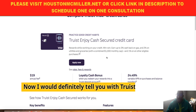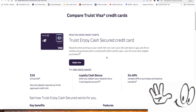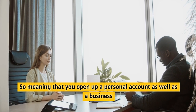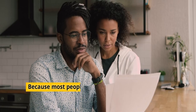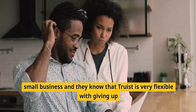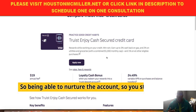Now, I would definitely tell you with Truist, you probably want to garden the relationship as well, because they're very flexible when it comes to funding. Meaning that you open up a personal account as well as a business account and a savings account, right? Because most people who go to Truist may be looking to start a small business, and they know that Truist is very flexible with giving funding and stuff like that. So being able to nurture the account.